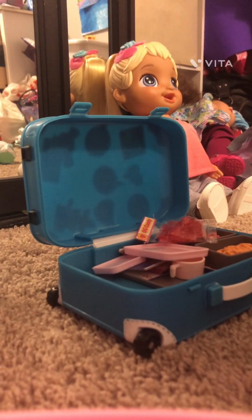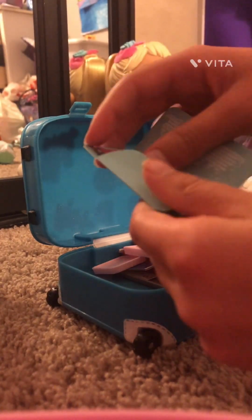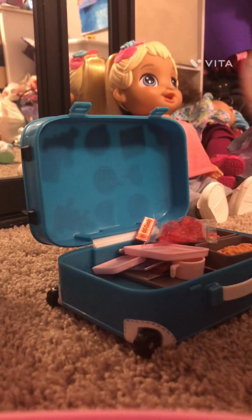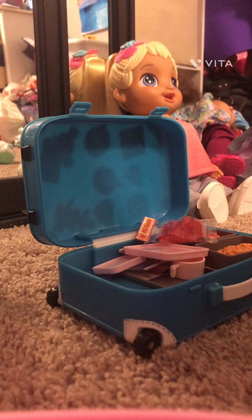Oh, it fell. Okay, so obviously they need this. It's their boarding pass, and obviously they need it to get to Paris. And then it comes with the thing inside of it. The passport. The plane ticket. I don't know how this stuff works.